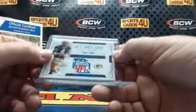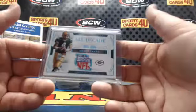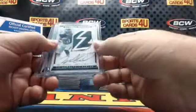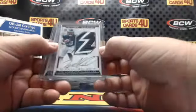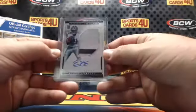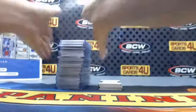All Decade NFL Shield Patch, 1/1. Packers, Brett Favre. Rookie Logo Patch Autograph /99. Eagles, Wendell Smallwood. And Rookie Two Color Patch, 54/99. Cowboys, Ezekiel Elliott.